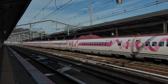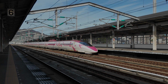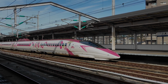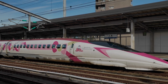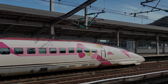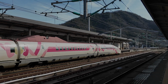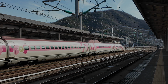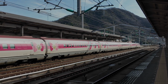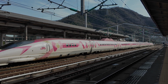The Hello Kitty Shinkansen is the only celebrity Shinkansen as of now, but before the Hello Kitty Shinkansen was another celebrity, the Evangelion Shinkansen. I'm sure I did take some video of the Evangelion Shinkansen when it was still operating, but try as I might, I can't find that video now.